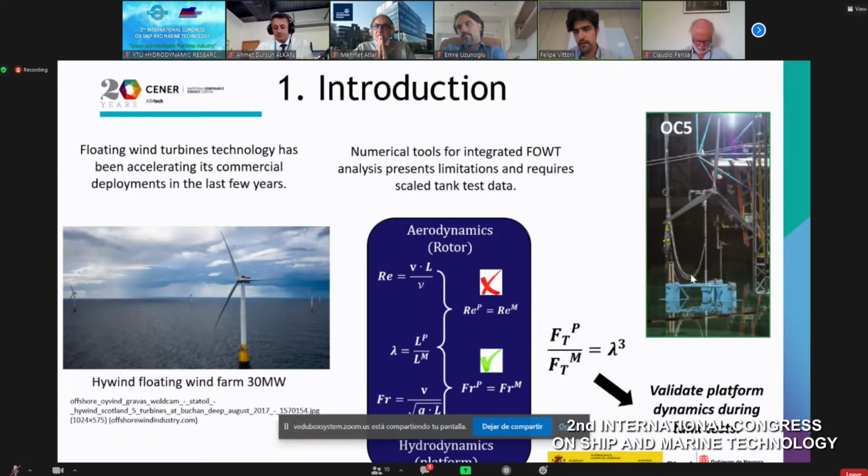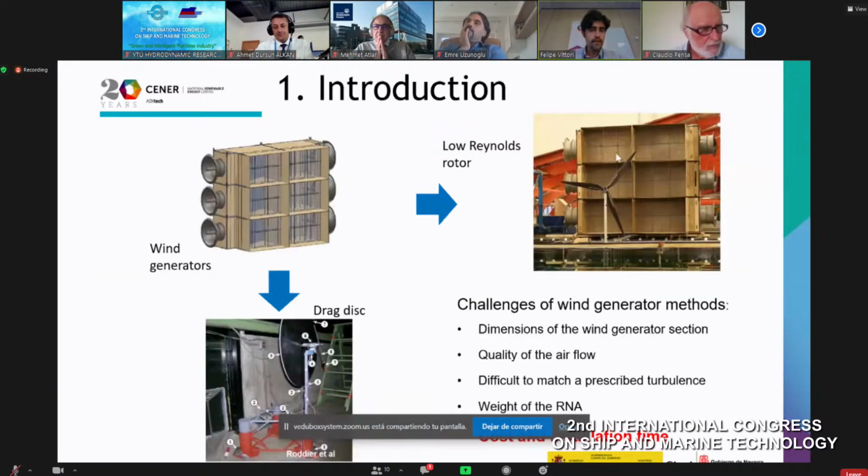However, it's still possible to obtain a valid dynamic from the platform and the wind turbine during tank tests, as long as the forces are preserved. One example of this is the tank test campaign during the OC5 project, as you can see here, the semi-submersible and the rotor. These alternatives are based on a wind generator, and then you can use a drag disc like the one used by Rodier and their collaborators on the WindFloat, or a low Reynolds rotor, here during the INWIND project on the triple spar. There are challenges with this wind generator method, like the dimension of the wind generator, controlling the quality of the airflow, the difficulty of matching the prescribed turbulence, and also the weight of the rotor nacelle assembly. In the end, this is cost and time.